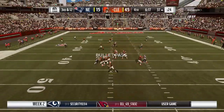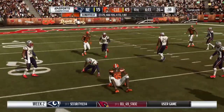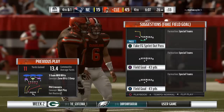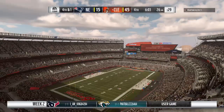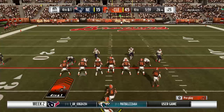On 3rd down, Mayfield. And he comes back with one complete. And he'll be a little shy of the 25 here at the 26-yard line. They'll get 11, but still a little short. 4th down. It would appear Sean Payton's made the decision here. They will go for it on 4th.